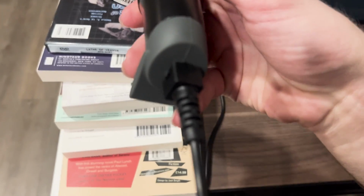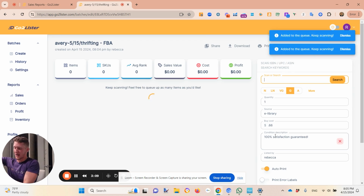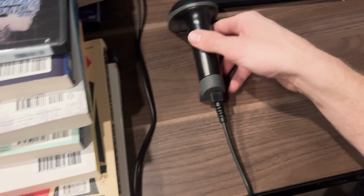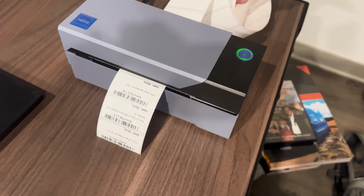So this first item is a DVD. I'm still going to list it in good condition. Notice I'm already 3 deep, 4 deep, 5 deep, 6 deep. This last book here, I'm restricted. So I'll show you what you can do with restricted books. And look, it's slowly printing out the labels.